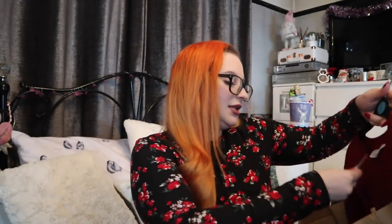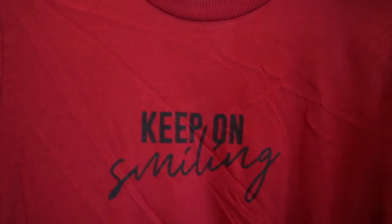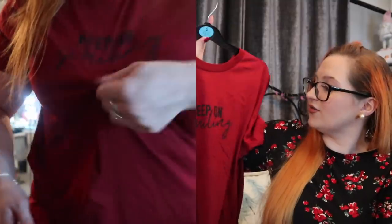I didn't mind this. This was £4, my lovelies, and it's just a basic tee. Lovely little maroon colour, and it says keep on smiling, as I say, because they've got a very big positivity range at the moment. But I did quite like the collar. It's got like a thick ribbed collar in a way, and then as I say, you see, keep on smiling. Again, it's just going to have to pass the see-through test. You'll see in the try-on clip. I absolutely love the little slogan tees.